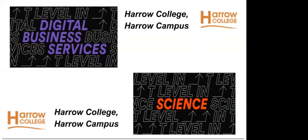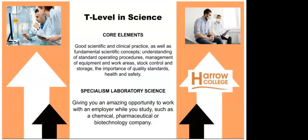So over at Harrow College, we are running 2 T-levels, the Digital Business Services and the Science T-level. T-level in science: good scientific and clinical practice, as well as fundamental scientific concepts. That's a combination of biology, chemistry, physics and some maths. Understanding of standard operating procedures, management of equipment and work areas, stock control and storage, and the importance of quality standards, health and safety.